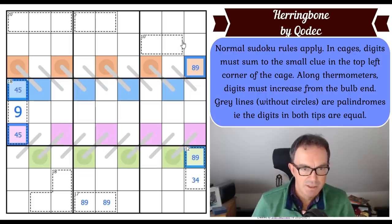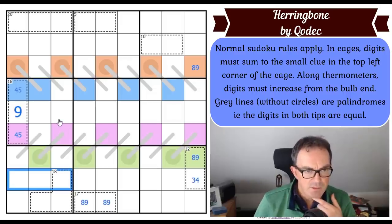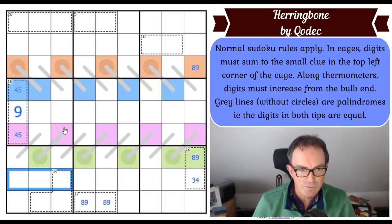So what does that mean? So that is an 8 or a 9. That's going to pair up with one of these digits and put an 8 or a 9 in those three cells. Well, that feels like it's the break-in, doesn't it? That's so beautiful. It's obviously been designed by Qodec to be this way.